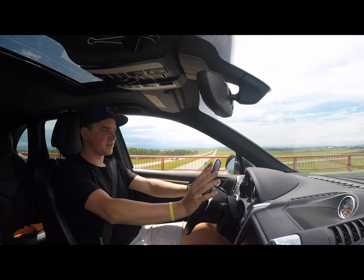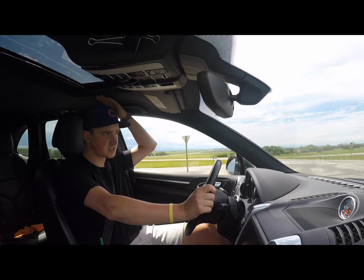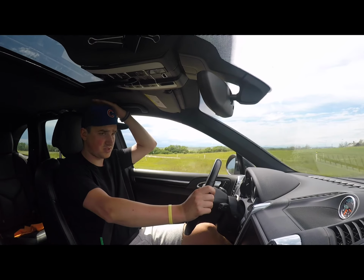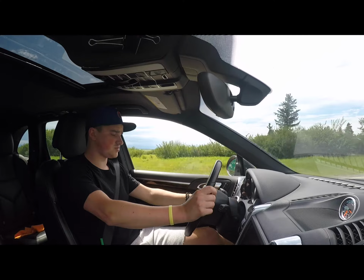In terms of space in here, it's actually very spacious. It is an SUV. It's a mid-size SUV, but I'm 6'2", and I don't have my seat all the way down, and I still have a couple inches of headroom, and if I bring the seat all the way down, I'm going to have even more. Legroom's good. I have lots of space to put my left foot.